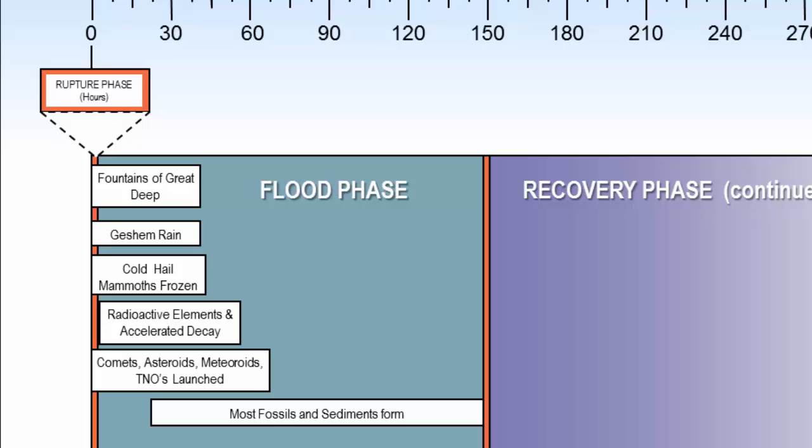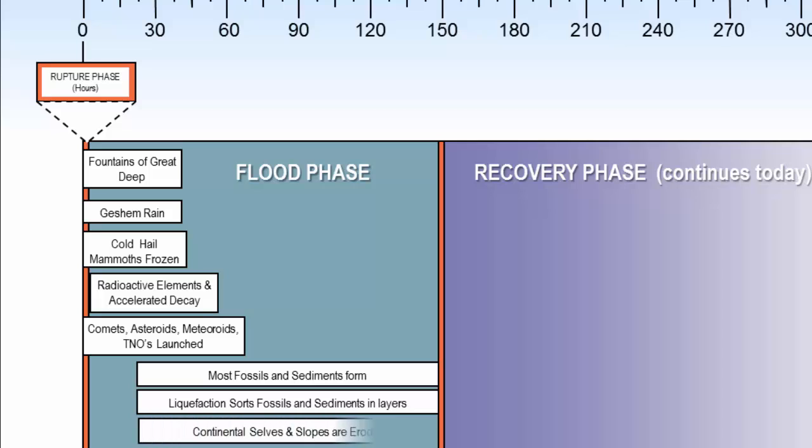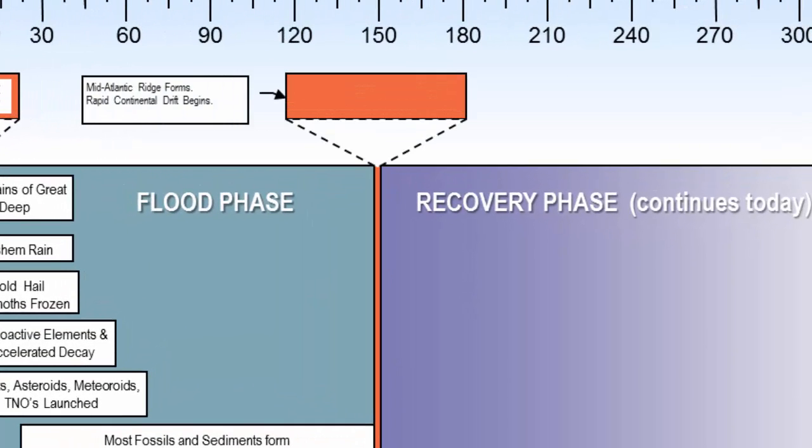Plants and animals are buried in the muddy waters and eroded sediments. Repeated liquefaction of sediments produces stratified layers in which buried animals and plants are sorted into a sequence that some today mistakenly claim was produced by millions of years of evolution. After about 150 days, the hydroplate's perimeters have been eroded hundreds of miles and have thinned, forming continental shelves and slopes. The mantle floor can no longer support the imbalance from the missing material and bulges up, producing the mid-oceanic ridge. Rapid continental drift begins as plates slide away from the rising mantle floor.